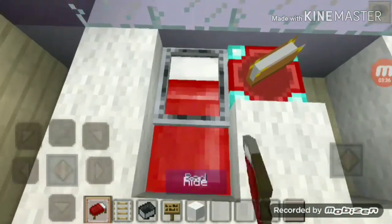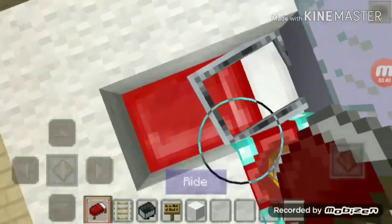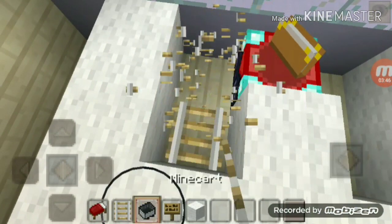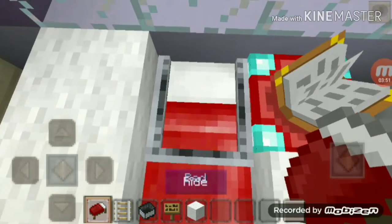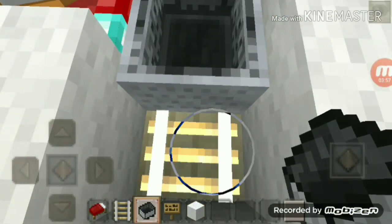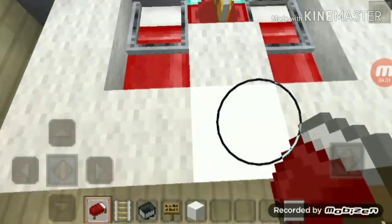Bam bam. Why is it switching? Excuse me, I don't know what happened, but anyways, we can just push that. And there we go. I'm not going to switch anymore. Alright. Phew. Bam. And there we go. We have our little bed.